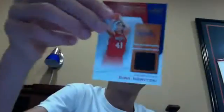Zach Randolph, 2010 All-Star Game jersey. Dirk Nowitzki, 2011 All-Star jersey. Chauncey Billups, 2010 All-Star jersey. Chris Kaman, 2010 All-Star jersey. Dirk Nowitzki, All-Star jersey from 2011. KD, Kevin Durant, 2011 All-Star jersey. Amar'e Stoudemire, 2010 All-Star jersey. Chris Paul, 2011 All-Star jersey, and Tim Duncan, 2011 All-Star jersey.